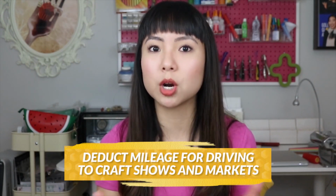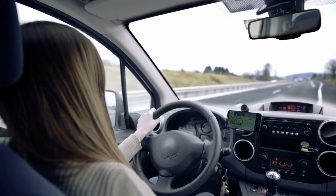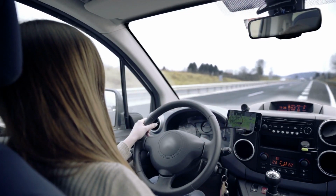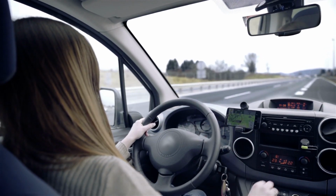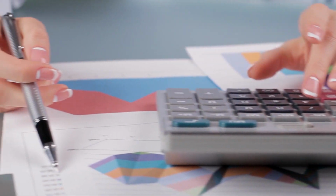Number 3, did you know that you can deduct mileage for driving to craft shows and markets and other trips that you might take that's business related? For example, driving to the craft store to buy materials and supplies. This is why it's a good habit to start tracking or writing down every trip you make to where and when so you can easily calculate this during tax time.